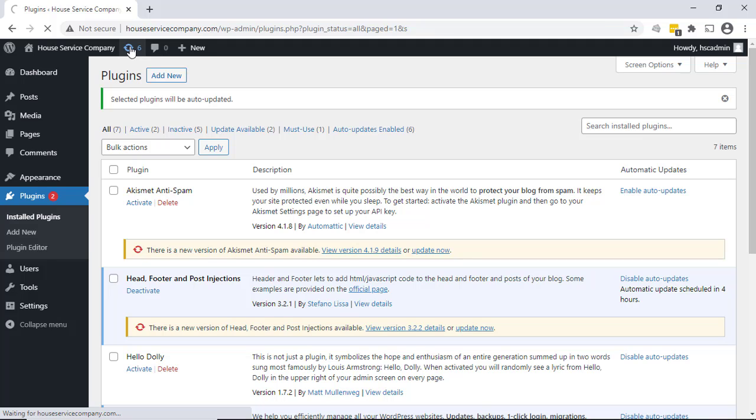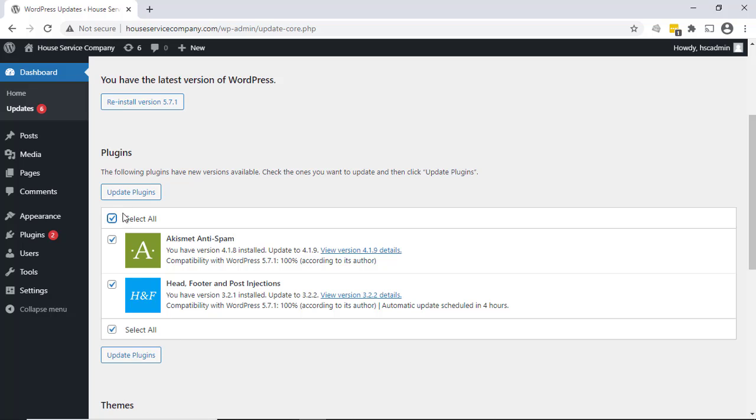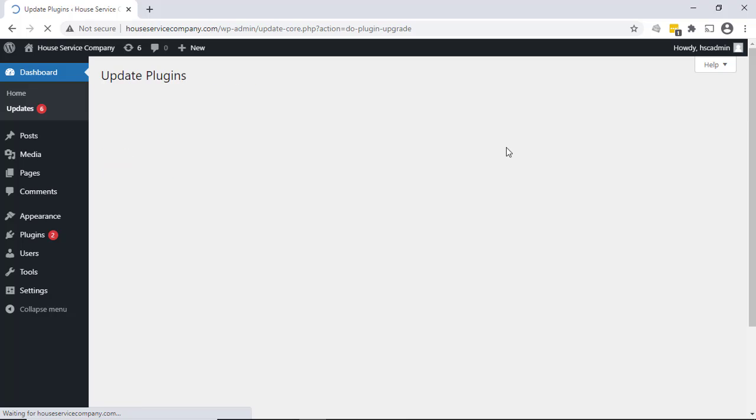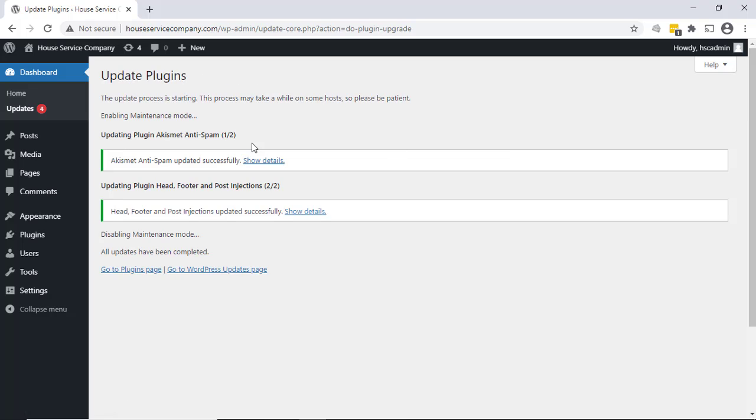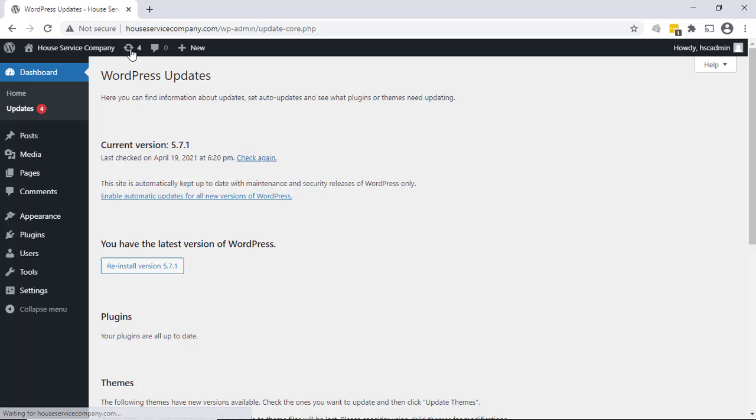So go back to the upgrade screen. We'll go ahead and do a select all so that we get both of those, and we'll hit update plugins. And the screen shows us that we've updated those two plugins. If we wanted to, we could show details, and it kind of just goes through and shows that. So we're all up there. We've gone from 6 to 4 now that still need to be updated on this site. And we'll see that again, the plugins are all updated.